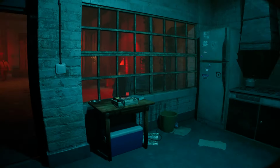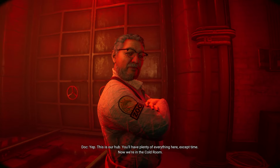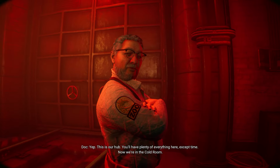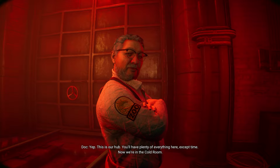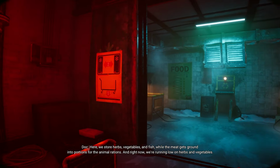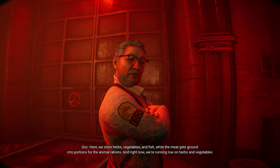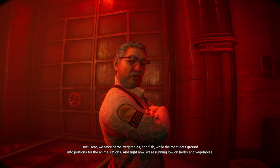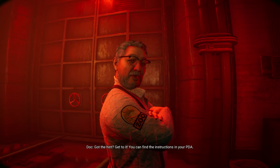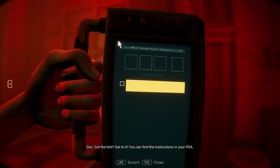Okay. Oh boy. It's quite spacious here. Yep. This is our hub. You'll have plenty of everything here, except time. Now we're in the cold room. Here we store herbs, vegetables, and fish while the meat gets ground into portions for the animal rations. And right now, we're running low on herbs and vegetables. Got the hint? Get to it. You can find the instructions in your PDA.